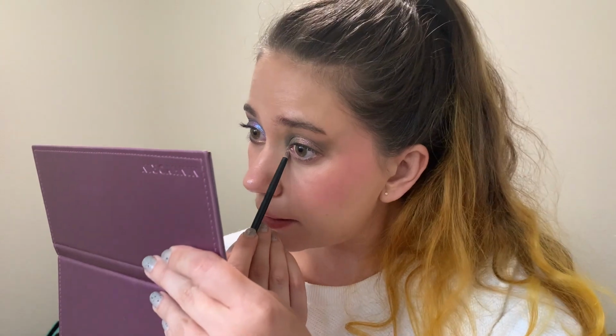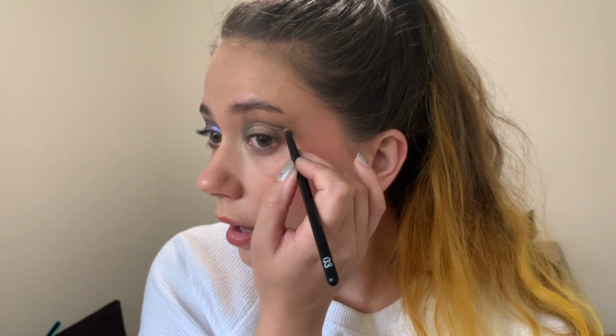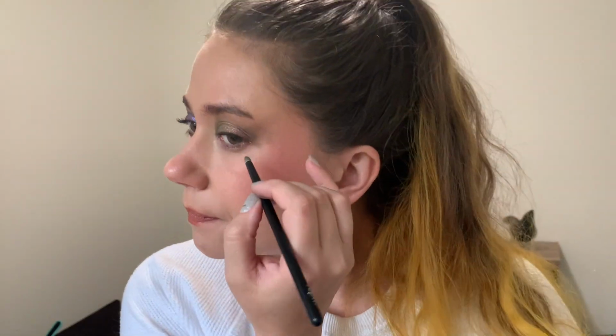Okay, so that's with ACI 18. I'm gonna go into ACD 18, just that really light pink diamond formula, and just go right here on the lower inner corner. Okay, and then I'm gonna go back into the matte that we used and see what I can do here.